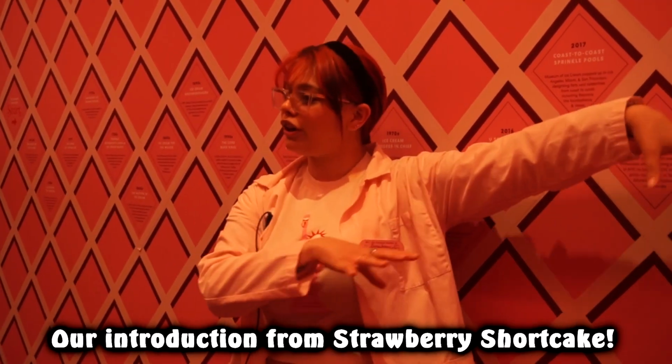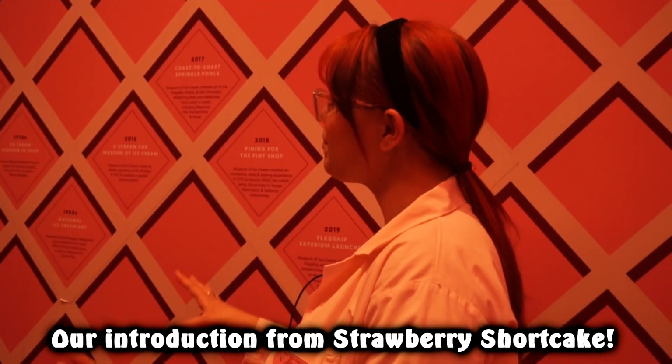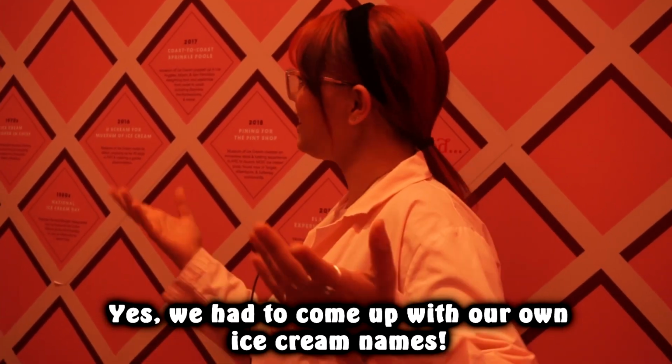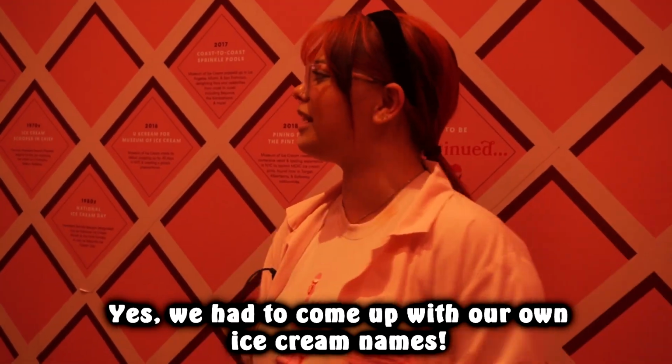Now behind this door you're going to have some name tags. That's for you guys to bring your own ice cream name. So try to do it because it's part of the experience, and why not have your own ice cream name too, right? As I said, my name is Shirley, and you'll see everyone with different names here.